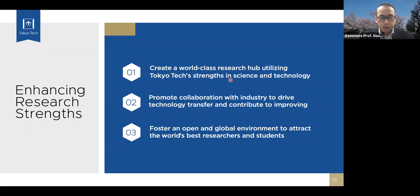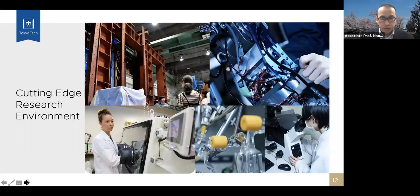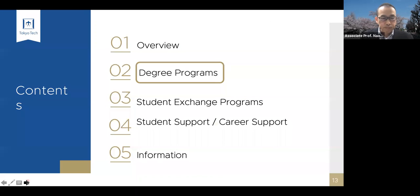And certainly, Tokyo Tech is highly responsible in today's global environment. To contribute to global environments, it's quite important to make our university open and global and to attract researchers and highly motivated and excellent students. Those pictures show some of the things on our campus.